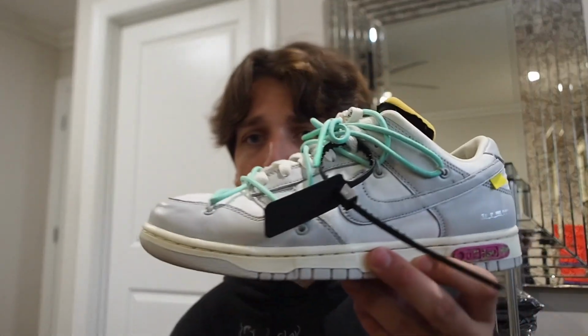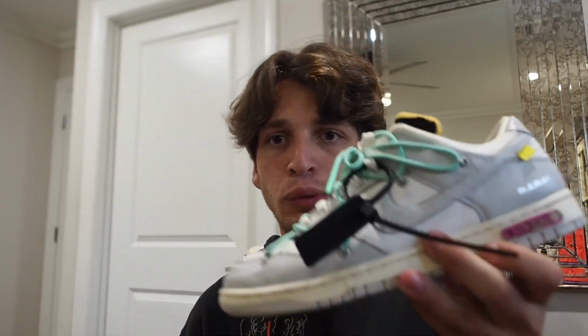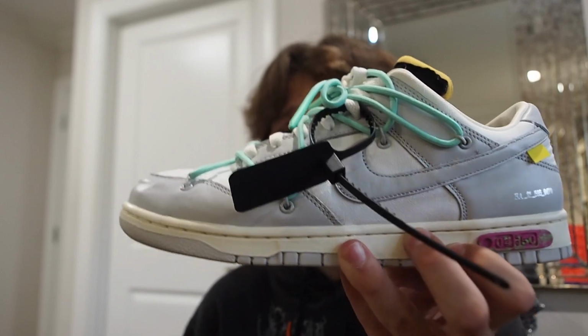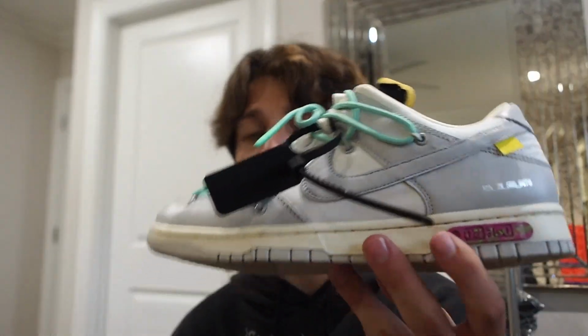So I wish I would have hit these. Unfortunately, I did not, which is kind of weird because I usually have pretty good luck on Nike, and these were pretty easy to get. Overall, compared to the other Off-Whites, these were probably the easiest. But the easiest that were actually hyped, that is, because a lot of the Off-Whites that came out after these were complete garbage. But that's neither here nor there.